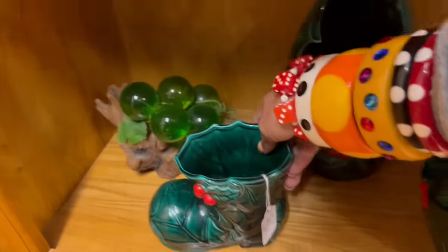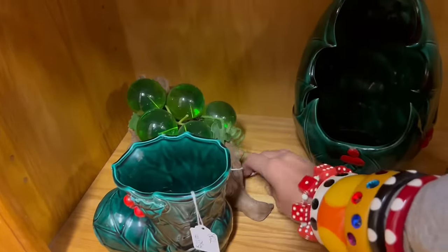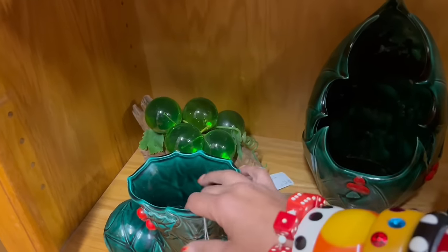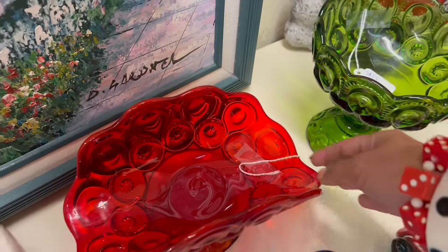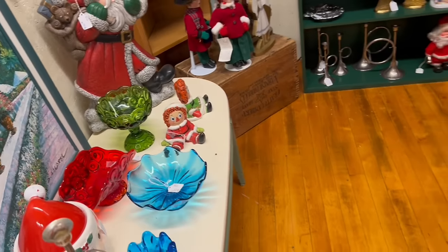I do see the lucite grapes. The hollyberry boot, that's fun. That was such a good buy. That was a Nesco too. $45, I can leave that. Now, I normally leave this stuff behind because it's kind of heavy. Oh, $40. I thought it said $10. Oh my gosh. Okay, just kidding. Wow, that was pretty funny.